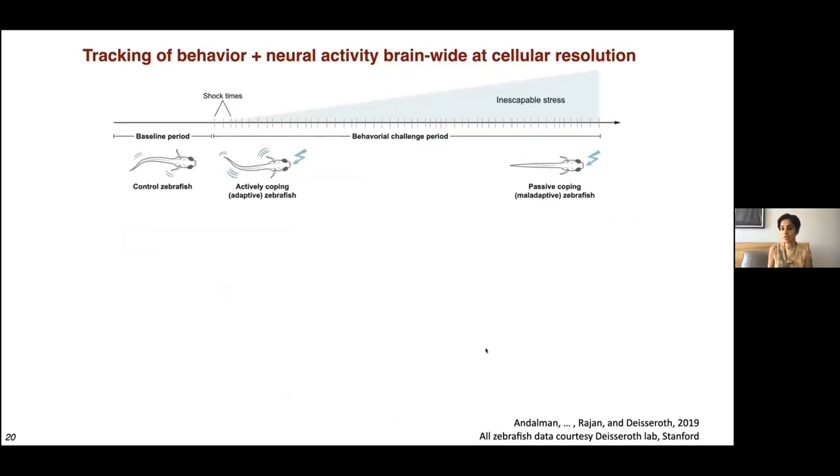This is an experiment that was performed by Aaron Andelman, who was a postdoc in Carl Deisseroth's lab. It involved larval zebrafish, for convenience of being able to sample a large population at once. He presented larval zebrafish, which were head fixed, with shocks. These are very mild shocks given to the fish for a very long period of time, about a 45 minute long experiment.